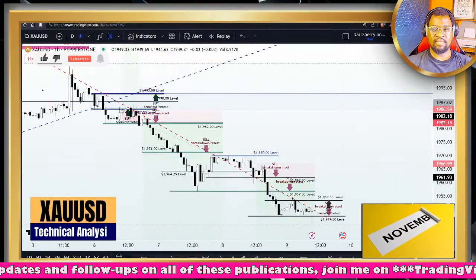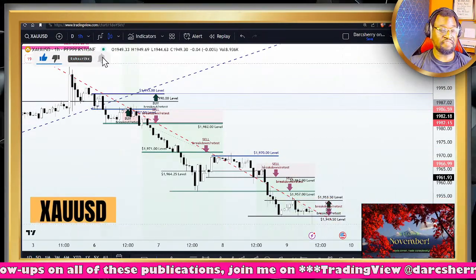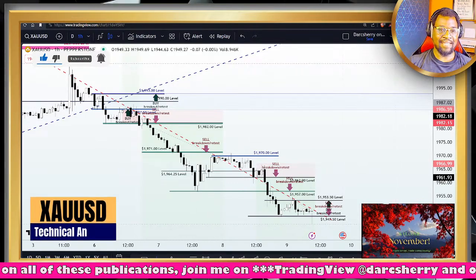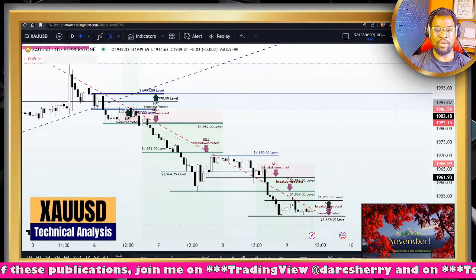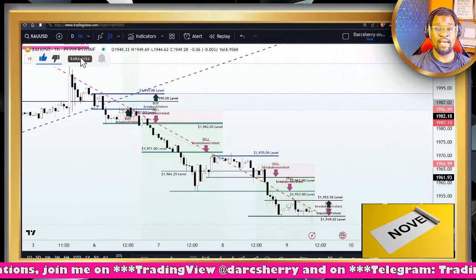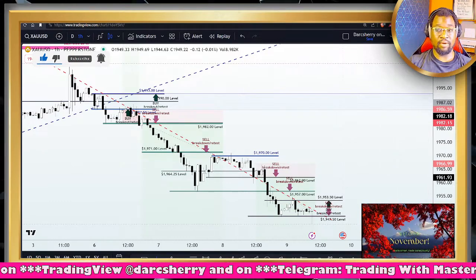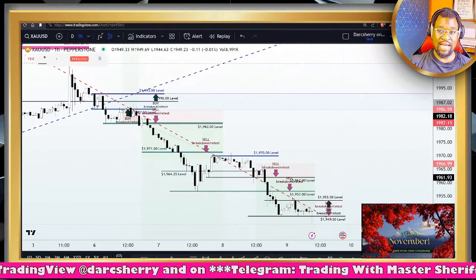All right, so the next and final asset on our watch list for this week is my favorite, and that is the XAUUSD, popularly known as the gold spot. In fact, we've had quite an interesting week on the XAUUSD. We've been selling since the beginning of the week, riding the momentum all the way to the downside.